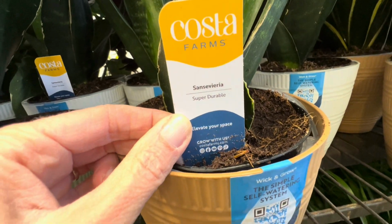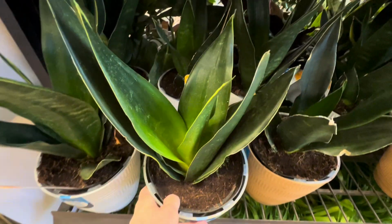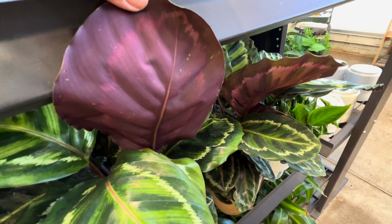They also have the Sansevieria or snake plants that we discussed before in the same type pots, as well as the Calathea with the beautiful variegated leaves and plum-colored undersides.